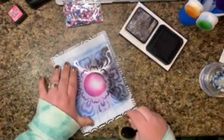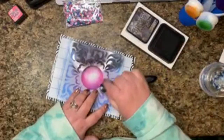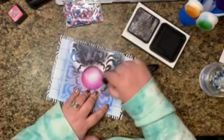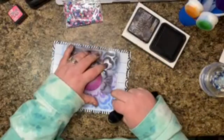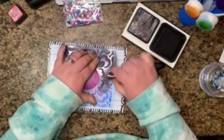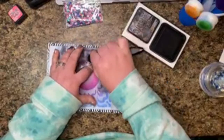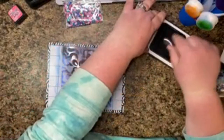Okay. Uh-oh. That didn't stick too good. I should have probably cleaned my ink first before I stuck this down. Oh no! I'm an aggressive blender. I gotta slow down and take it easy. I'm just gonna roll up my sleeves because I'm sure I'm gonna end up with ink all over me.